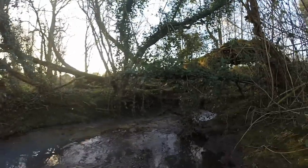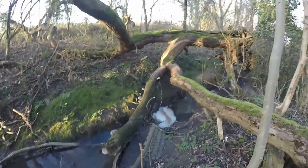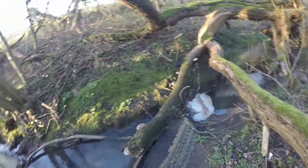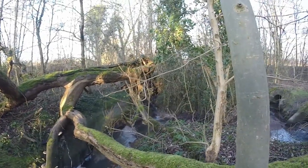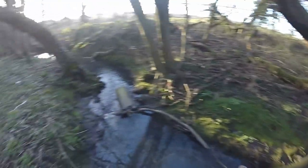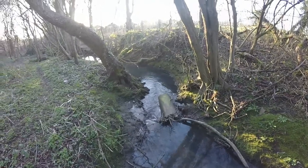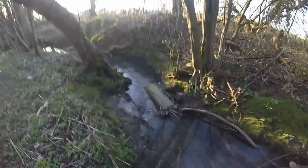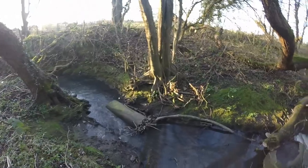Okay, let's go and check the hot spots for blockages. Here's the tyre. Bit of foam build up. It's not too bad. It's running nicely over there. And then that's that concrete thing that keeps getting blocked up, but obviously it's made its way around. See if I can unblock it.